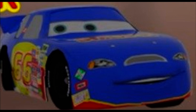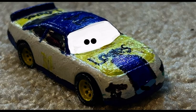Racer 66 just feels like he's built different. And yes, I know he's not a Gaskets racer, but he does have a similar color combination to them, so that's why I compared him to both of them. But anyways, now we're gonna move on to S tier. Racers I think are amazing.